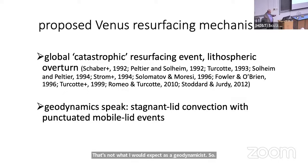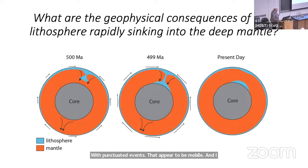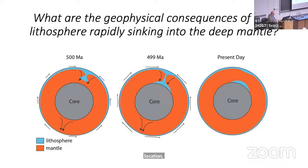So let's go back and think about this global catastrophic resurfacing mechanism. An awful lot of people have worked on this over the years. In geodynamics speak, I might call this a stagnant lid convection calculation with punctuated events that appear to be mobile. I'm going to look at one model in particular. The question I want to think about is, if we take all that cold stuff that was at the surface, cooling conductively in equilibrium with space, and stuff it down into the interior of the planet, particularly at one location, we're going to create a mass anomaly. We're going to create a wobble in the planet. And what does that look like?